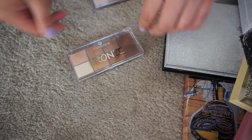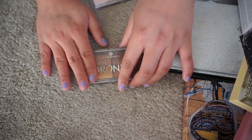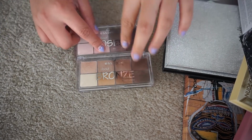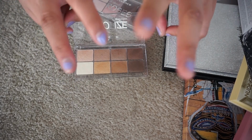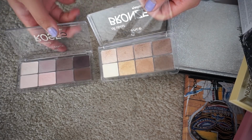These are two Essence eyeshadow palettes I have. They're insanely cheap, at the drugstore. So I have the All About Bronze and the All About Roses eyeshadow palettes. I think they're trying to follow the hype of the Naked palettes when they came out. I don't know. But they're quite nice. They're mostly shimmer.